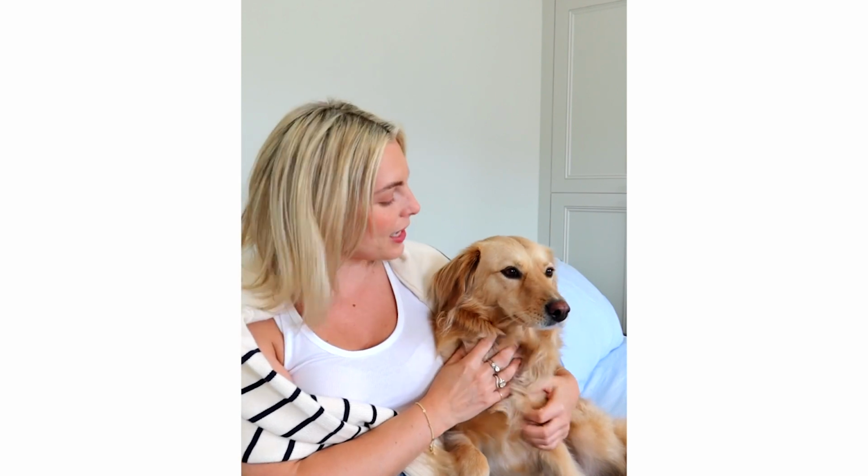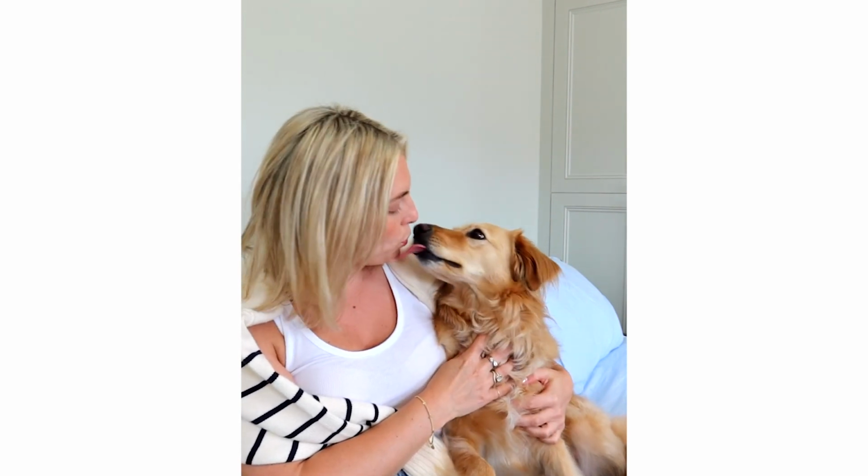Oh, don't mind my dog, she's giving me kisses. As you can see, she's also blonde. Some people say we look alike. What do you think? Okay.